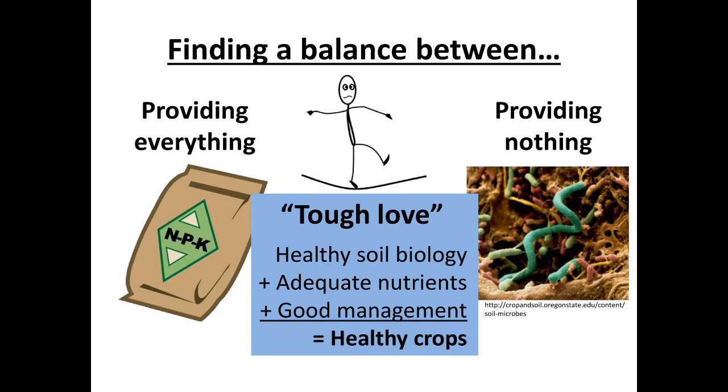On the other extreme, some organic farmers have a tendency to want to just let nature run its course, let the plants fend for themselves, the soil biology will take care of everything, it'll all be okay, and they provide nothing. I'm suggesting that maybe we need to do something that's sort of in the middle, which I'm calling tough love for plants, which is where you create the conditions that will allow them to succeed.